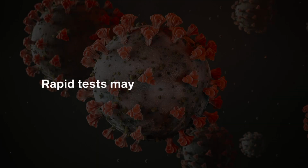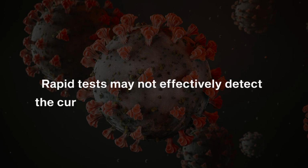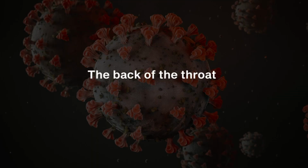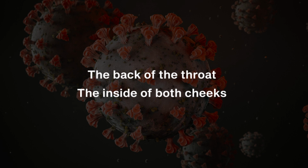Another thing that research has shown us is that the rapid tests are not as good at picking up the current strains of COVID that are circulating around, again, due to how quickly COVID can mutate. As a result, the current standard is to swab the back throat, the inside of both cheeks, and both nostrils, not only your nostrils, when you are going to use a rapid test.